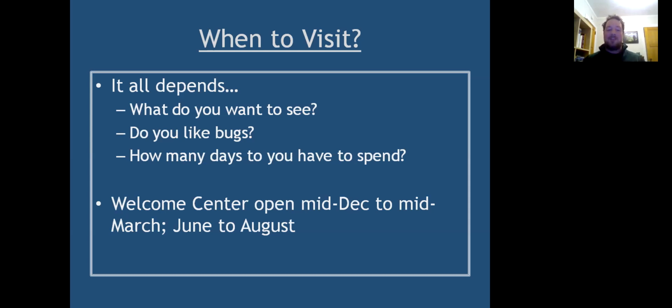The last thing I'll mention is that the Welcome Center is only open for a short amount of time. And so if you want to talk to somebody and say, hey, I want to look for this, where should I go? Know that you can only do that at certain times of the year unless I have programs that are outside of the open windows.